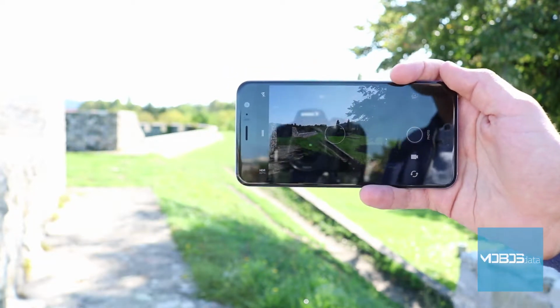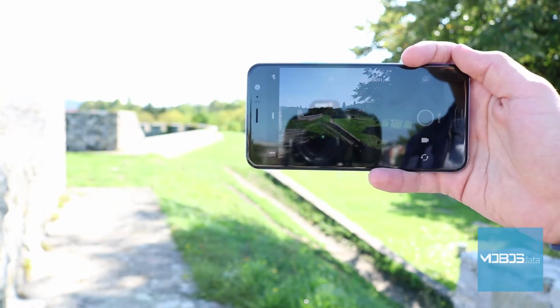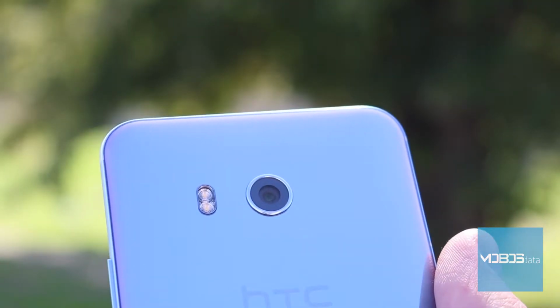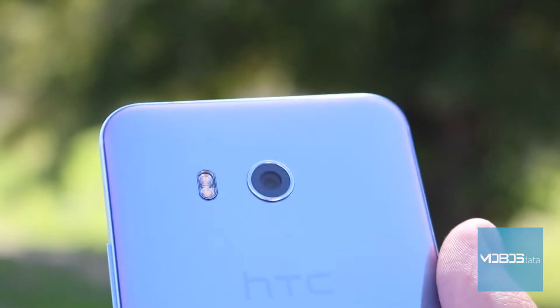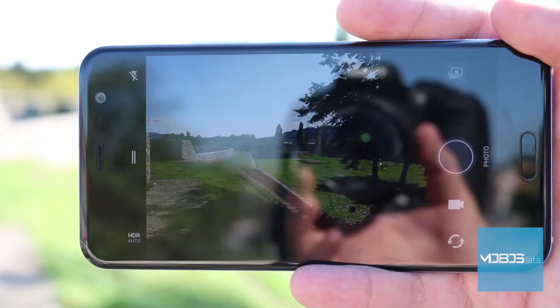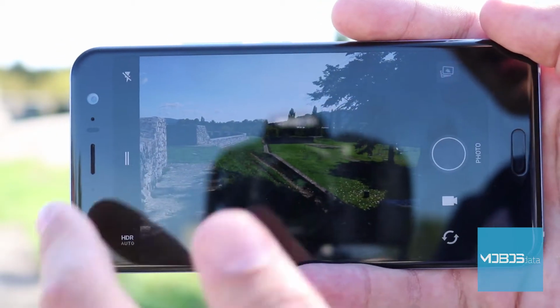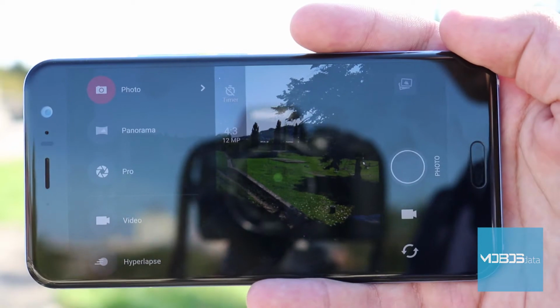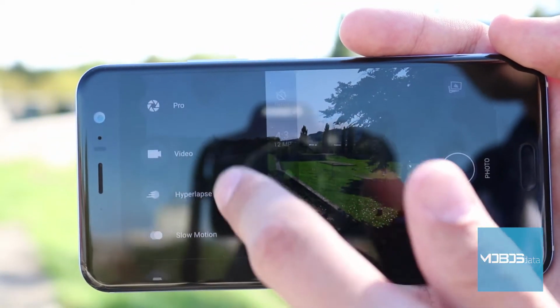Little by little, we come to the segment which made the U11 famous, as it became the highest graded device on the DXOMark website. We have a 12 megapixel main camera with an aperture of f1.7. The main camera uses dual pixel technology, which can use each pixel as the focus pixel, and brings incredible focus speeds which we could previously see only in Samsung S7 and S7 Edge and S8 and S8 Plus devices.